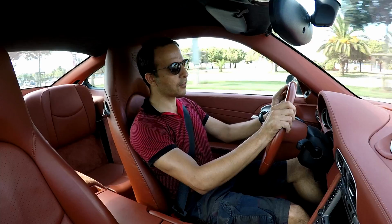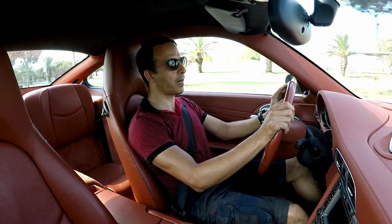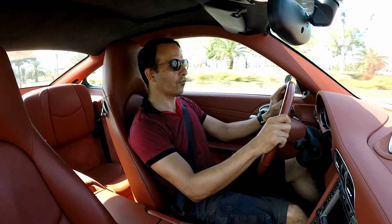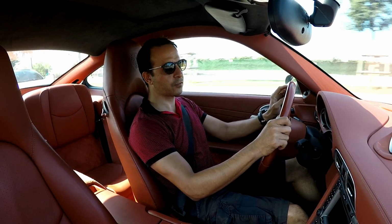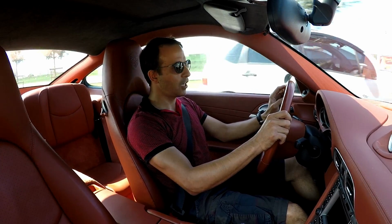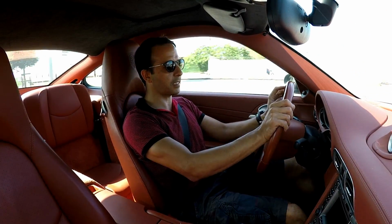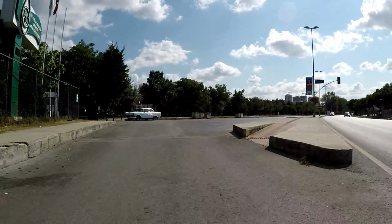After spending hours in this beautiful car, I have to confirm my initial remark that 997 is the pinnacle of 911 lineage. You just have to find a car that suits your style, your needs. I mean, if it's a daily, it's okay to have it Tiptronic. I don't see a problem with that.